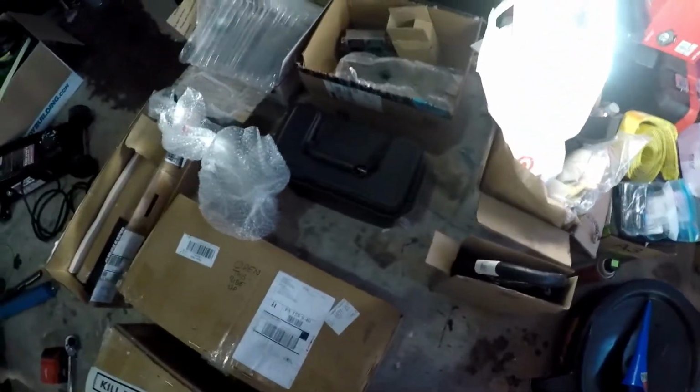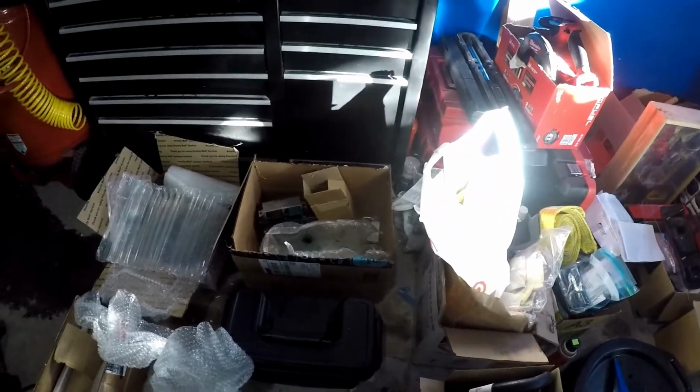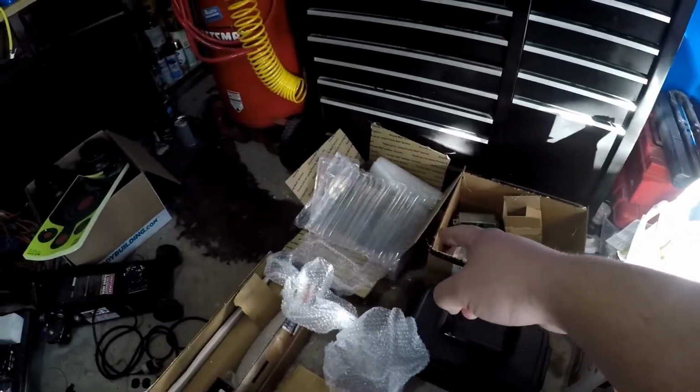Fickum harness here. This is a new Fickum harness. This is going to go with all this stuff in the truck. Glow plug module. Maybe I'll do an install of that before it goes over there. That box is all turbo upgrade stuff. So now, I have not stopped purchasing nonsense there.